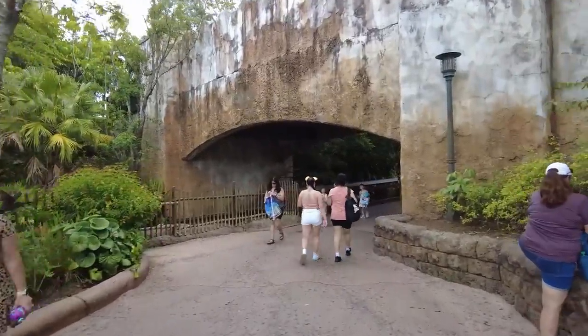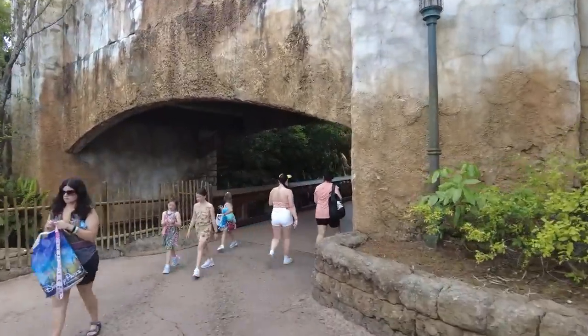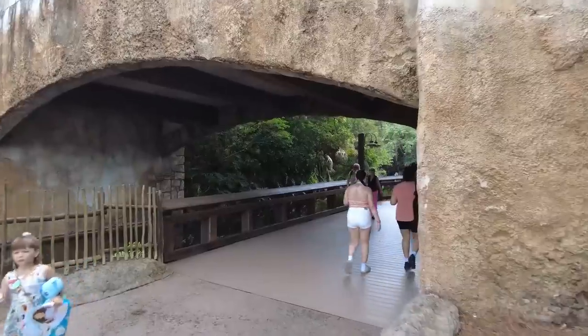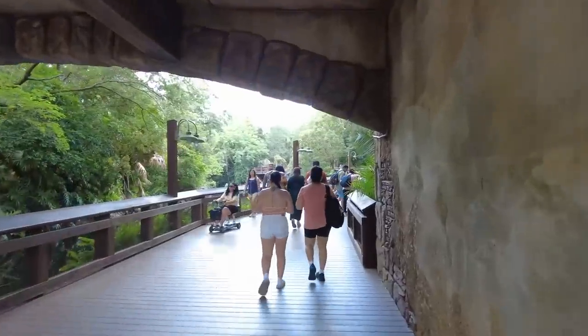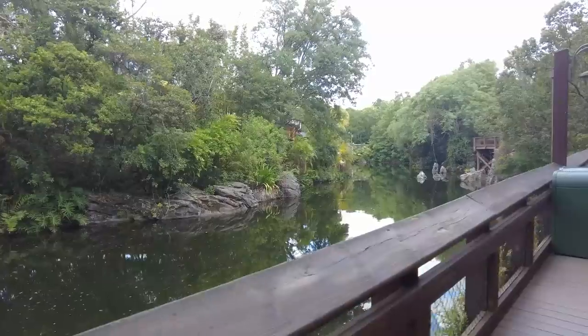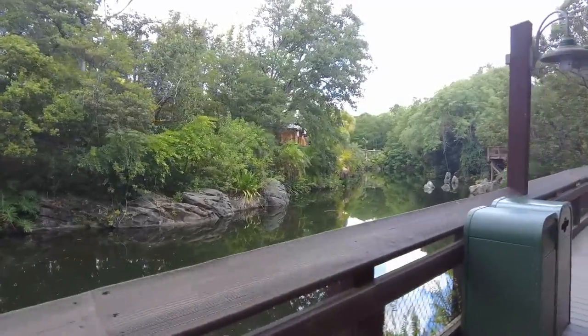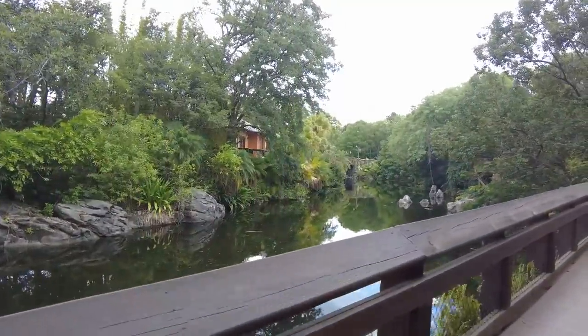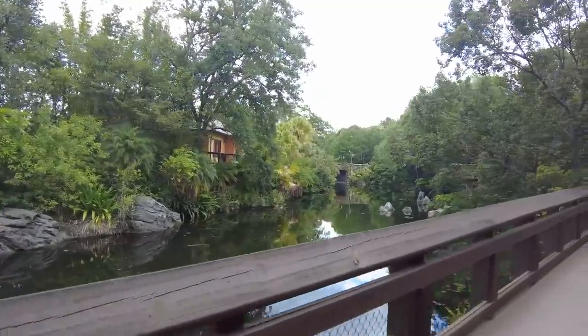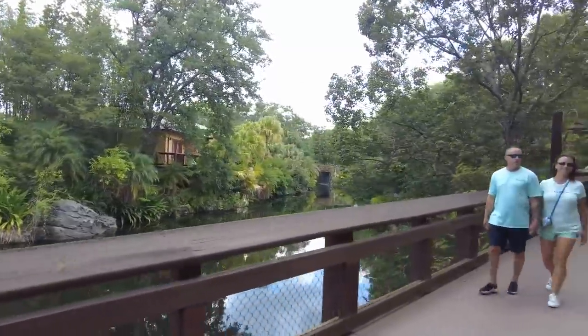Next up, taking this lovely little path between Africa and Pandora, the world of Avatar, because it is time for my Flight of Passage Fancy Ride Lightning Lane. Now, unlike with the Genie Plus Lightning Lanes, Fancy Ride Lightning Lanes cannot be modified in any way. They cannot be canceled, they cannot be changed. It's like buying a movie ticket.